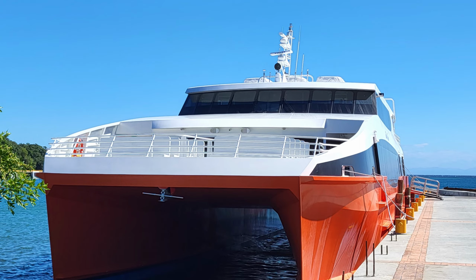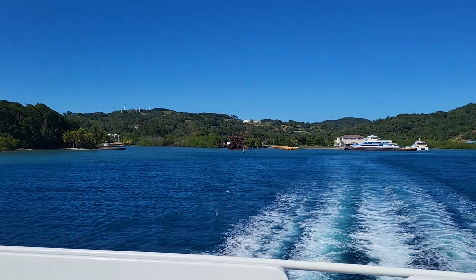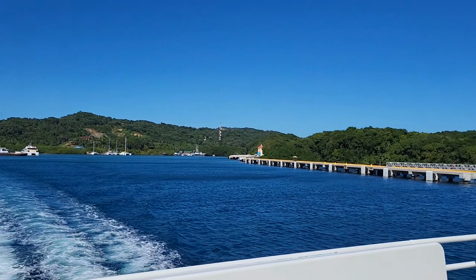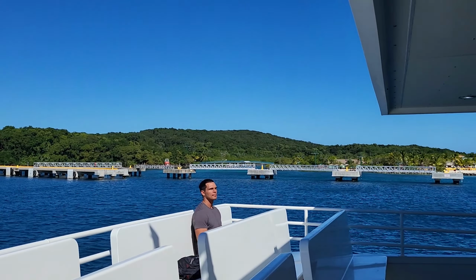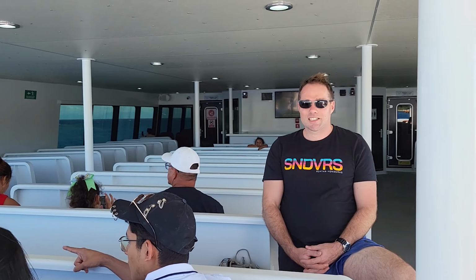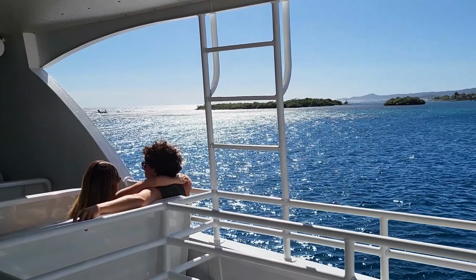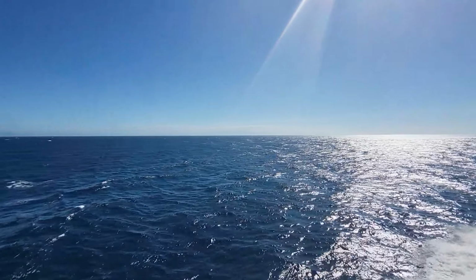So after diving for a week in Roatan, we got on a ferry and headed to Utila. This ferry from Roatan to Utila takes about an hour and costs 1,600 lempiras per adult for a round trip. That's about 87 Canadian dollars or 65 US dollars. This ferry only leaves Roatan once a day, so it's important to plan your travels accordingly.